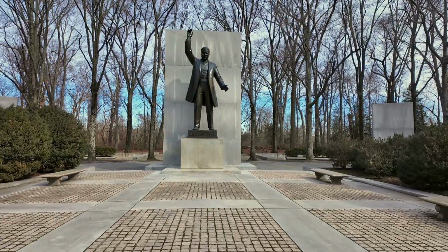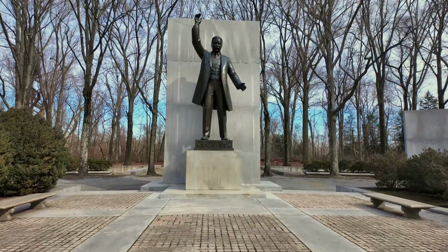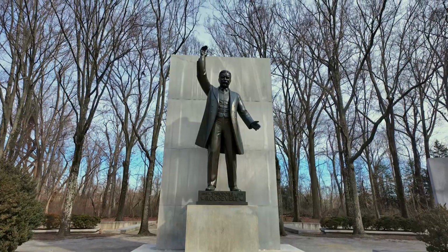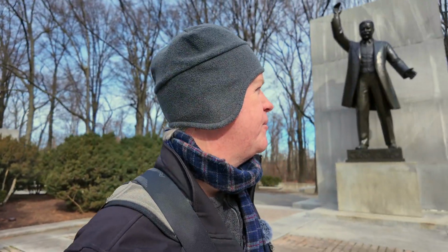Makes sense that we would have a memorial to Mr. Roosevelt here. But it's kind of tucked away. Really neat. Nobody's here. Surprising. I saw a few people on the trail, so I assume this would be where they're coming. All right, gonna take a look around here.